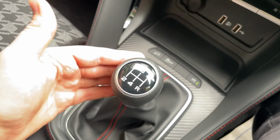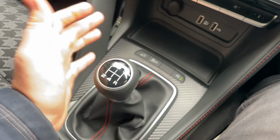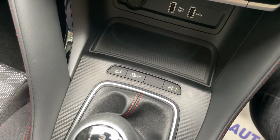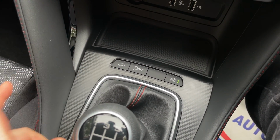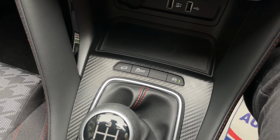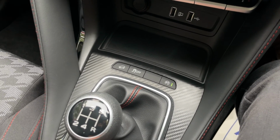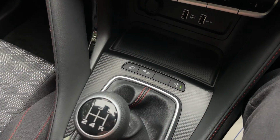This is the controls for the 5-speed manual gearbox. Very positive sensation indeed. I'm a big fan of this gearbox. Ultra reliable and very lovely to drive. Down there we have a hill descent control button. Admittedly, Essex is the flattest county in the land. Whether you'll be needing hill descent control, I'm not sure, but if you did go on your holidays, maybe down south or up north, you might need that function.